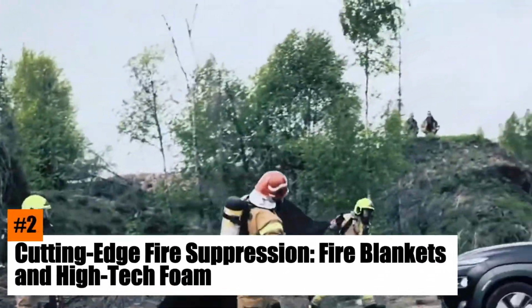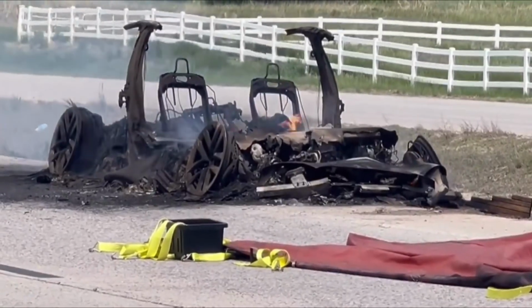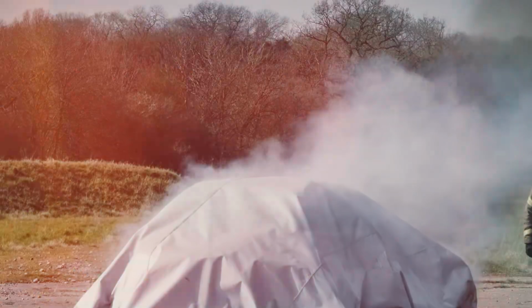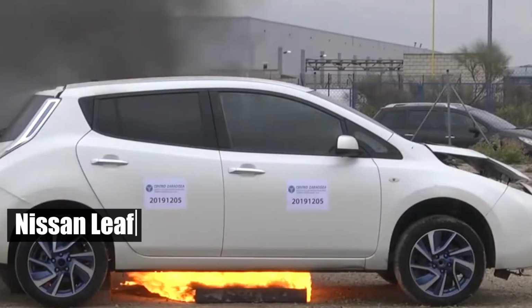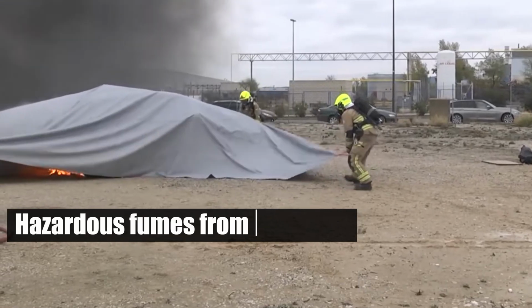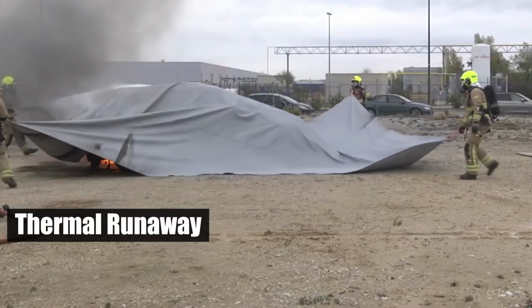Number 2. Cutting-edge fire suppression, fire blankets and high-tech foam. In the quest to control electric vehicle fires, fire blankets and advanced foam technology have emerged as innovative solutions. Take, for example, a recent controlled test in Spain with a Nissan Leaf. This experiment was designed to assess how effectively fire blankets could contain the intense heat and hazardous fumes from an EV fire, a scenario driven by the lithium-ion battery's notorious thermal runaway.